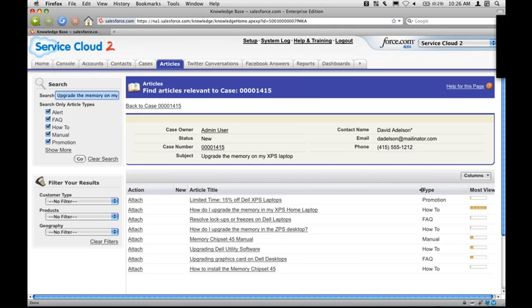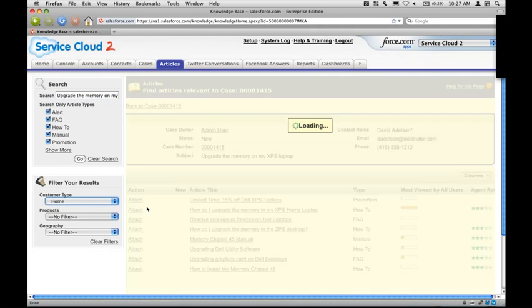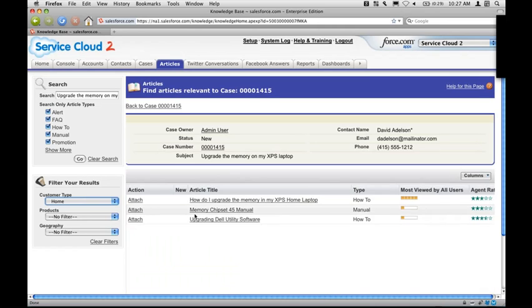So you can see here's the suggested solutions based on the case name, upgrade the memory on my XPS laptop. I can see analytics here, what's most viewed, what's most useful. I can filter this based on what I know about the customer. So, for example, I know he's a home user as opposed to an enterprise user. And so there we go. It's narrowed down my list of choices, and it looks like this is a relevant article right here.